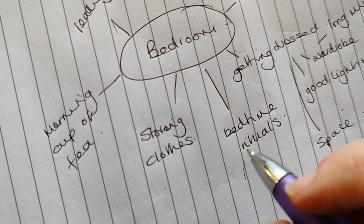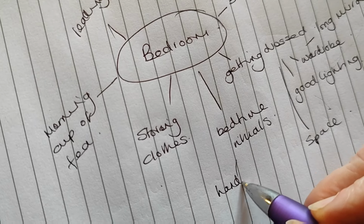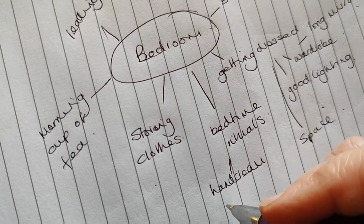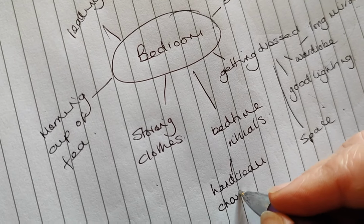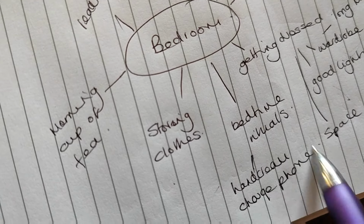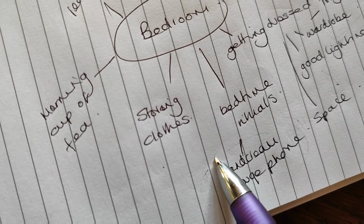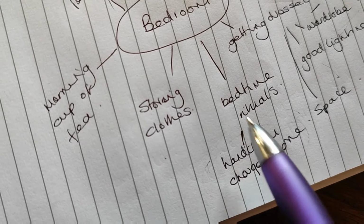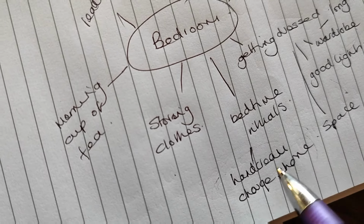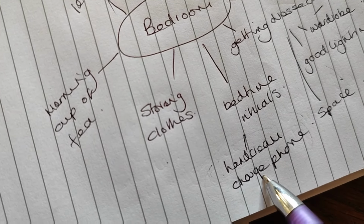Bedtime rituals. So what do I do when I get into bed? I sometimes put hand cream on, and charge my phone. So maybe for the hand cream and anything else that comes with that, I want a little drawer in my bedside. So it's things like that that I start thinking about: do I want my hand cream on display on the bedside, or do I actually want to put it in a drawer?